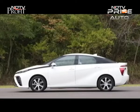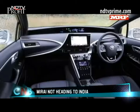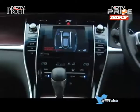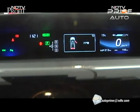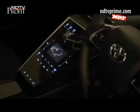So the Mirai design is not for everyone, especially with its slightly awkward proportions, but the interior will give you something to smile about. It looks more futuristic than the Prius, with a couple of black touchscreen panels below the curved dashboard. On the top center of the dash there's a speedometer, gear indicator and driving details of the powertrain. Below this is a navigation and infotainment screen carried forward from the Prius.